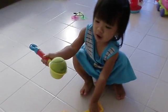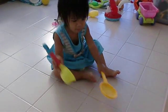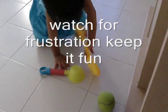Let them play by themselves also. Don't let it always be like a supervised thing. She's content to do this by herself. If she gets frustrated, keep it fun.